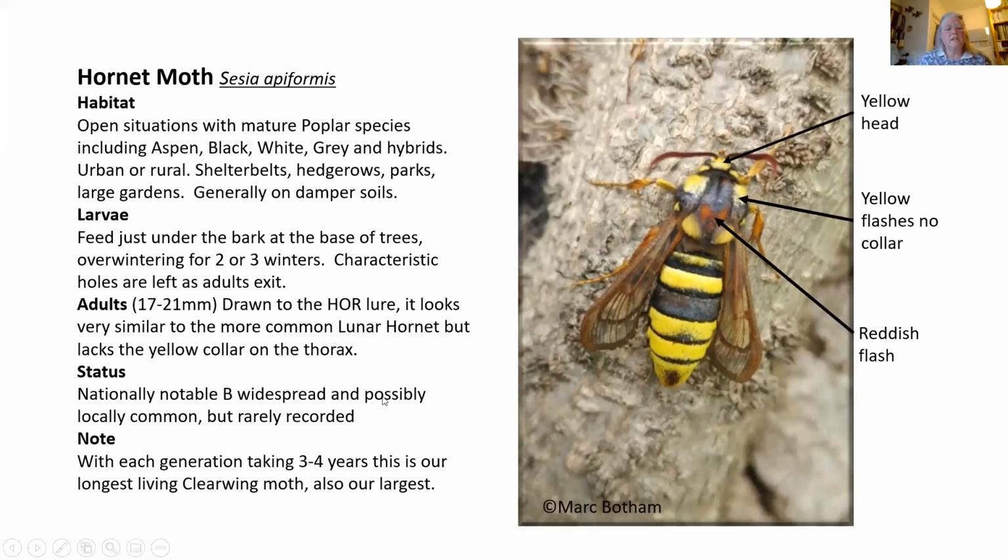It's a nationally notable species. It's quite widespread. That doesn't mean that it's got a large population, but it's over a large area. It may be locally common, but it is actually quite rarely recorded. And with each generation taking 3 to 4 years, this is our longest living clearwing moth, and it is our largest. I'm not sure if that makes it one of our longest living moths of any sort. It may well be. And the reason for the long generation time is probably due to the fact that the food is actually very poor nutritionally.